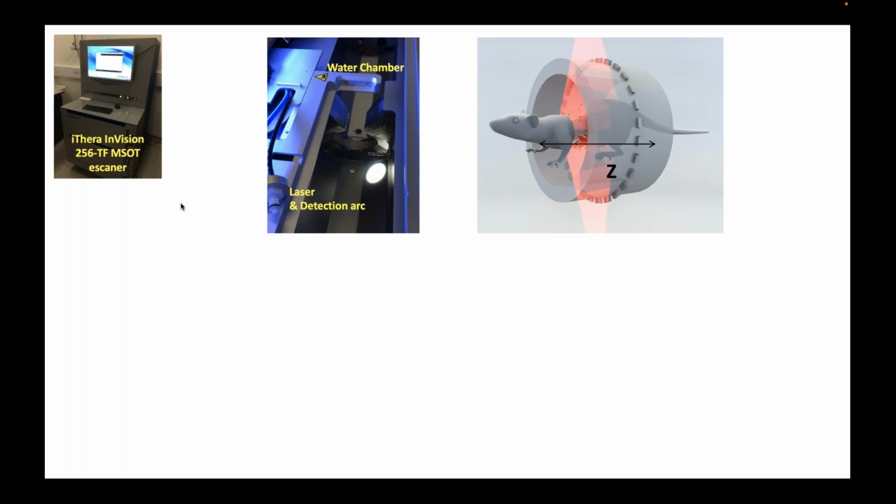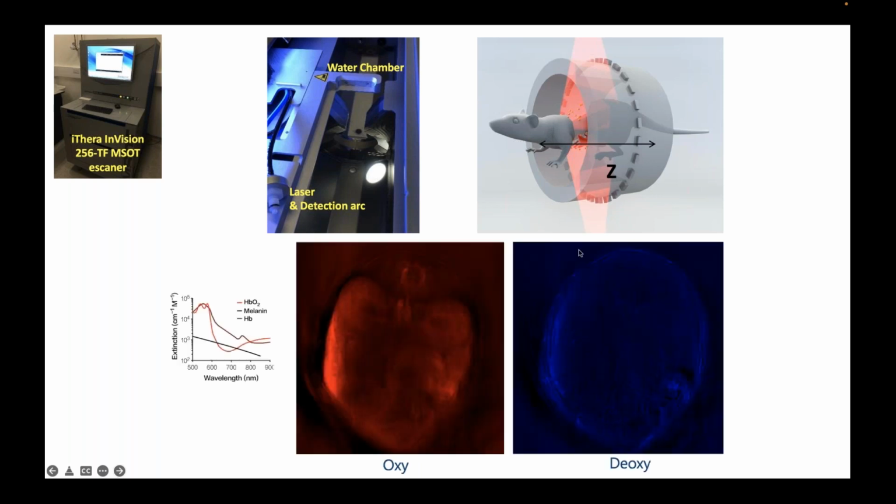We used, of course, as is recommended, but it's important to say this, isoflurane, so the animals were breathing the anesthetic. And we were obtaining the profiles of oxy- and deoxyhemoglobin. We were taking the spectra between 600 and 950.